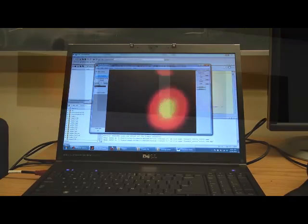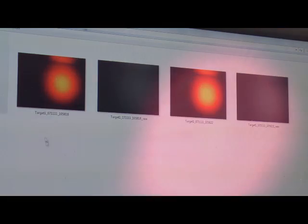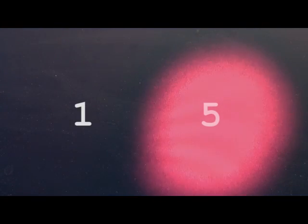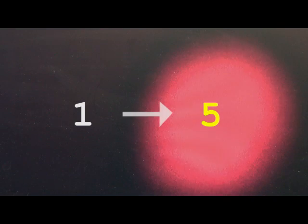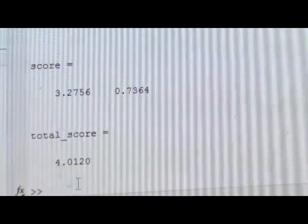After we are done with our imaging process, we now come over to the scoring system. Our scoring system has an index which ranges from 1 to 5. The closer it is to 5, the higher the chances of the tumor being malignant. So if this data were real, then this tumor would have been malignant.